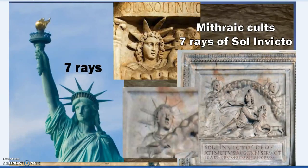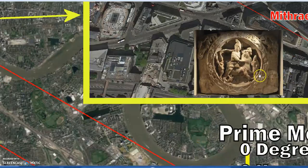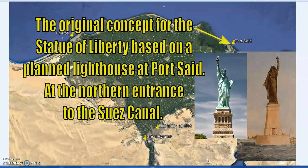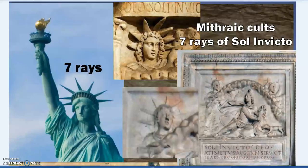But now the Mithraic cults, as in Mithraism, the Mithraeum in London. So there we see the tablet, the plaque found there. Notice the zodiac around the outside, but that's from London. Mithraism, a very important feature, which will connect to the Eleusinian mysteries and some of these other ancient mystery schools. The Statue of Liberty, 7-pointed star, links to the Great Pyramid.